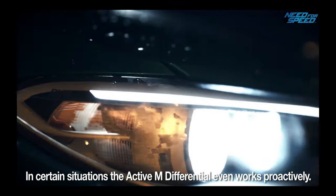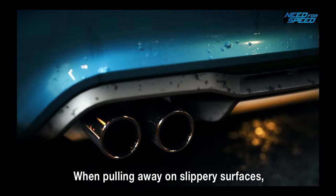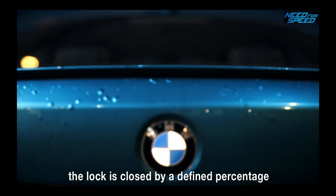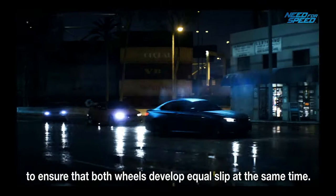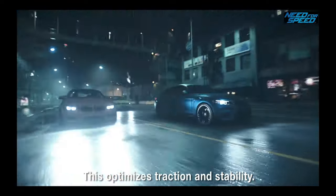In certain situations, the active M differential even works proactively. When pulling away on slippery surfaces, the lock is closed by a defined percentage even before a wheel can start to spin, to ensure that both wheels develop equal slip at the same time. This optimizes traction and stability.